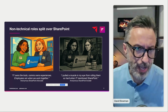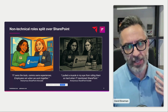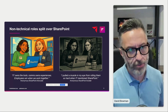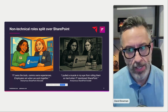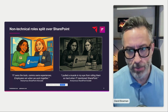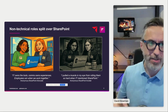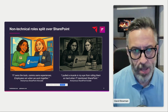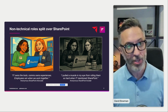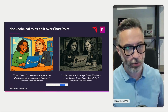And there's a bit of a scale here, right? On the left hand side, we have this image representing the internal comms or intranet management team. Their positive view of SharePoint intranet is that yes, IT do own the tools, but comms needs to own the experience, and employees are going to win when these two groups have a really good working relationship together. On the right-hand side, maybe the other end of the scale on the SharePoint opinion side: I pulled a muscle in my eye from rolling them so hard when IT mentioned SharePoint. And that is a genuine quote that somebody said to me at the event in response to using SharePoint for their intranet.